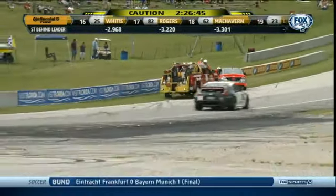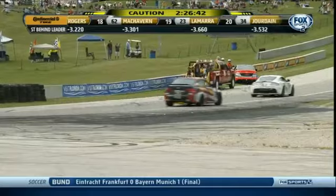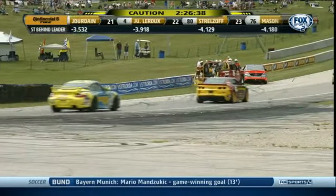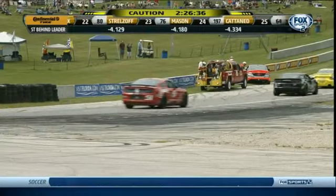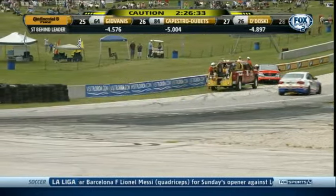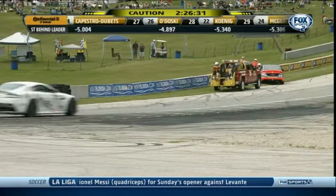Well, just checking in with the team down here, Carl Thompson on the radio with his driver, and he said because of the contact, front suspension damage, that car still trying to figure out if he's going to be able to get it back to pit lane so the team can take a look. Yeah, but that right front was broken. Right now, things not looking good with that car.